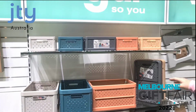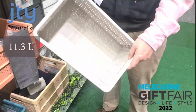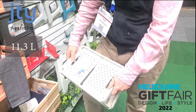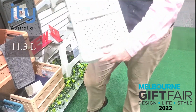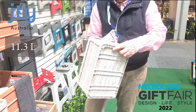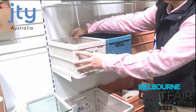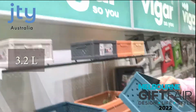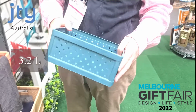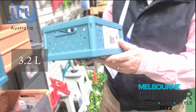The other size option is a 11.3 litre, which closes the same way. So it starts its life like this, and then when used, it has this sort of capacity. And then you've got your little guy, which is your 3.2 litre. Which is great in an office situation, great for the kids' pencils, great for arts and crafts, but it again folds down flat, and it's in these fabulous colours.